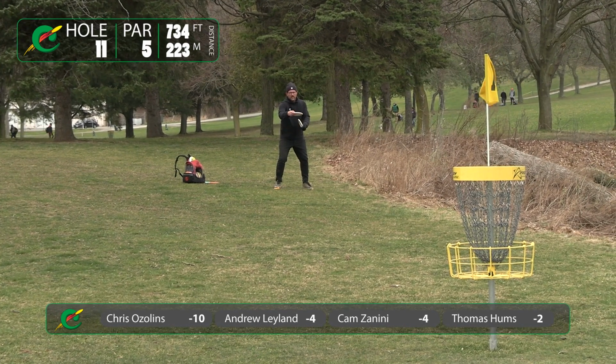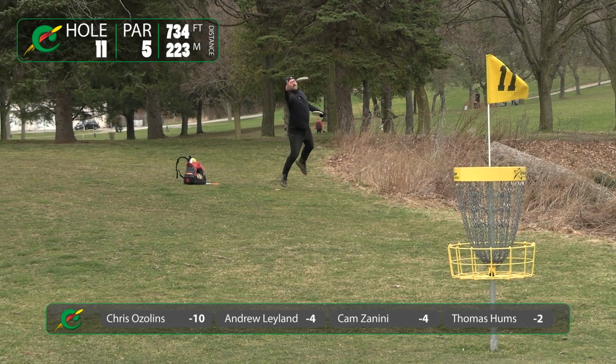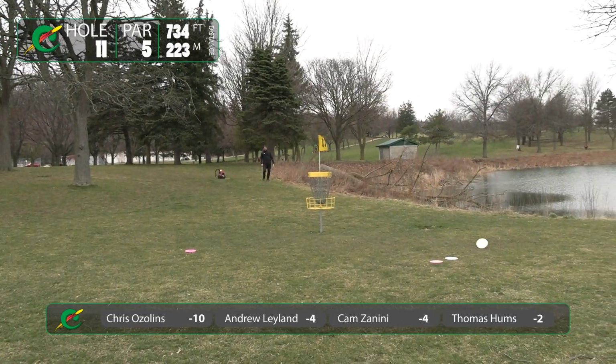Here's Oz going for, this is for eagle, right? This will be for eagle. It's a long one, just outside the circle, maybe 42 feet.